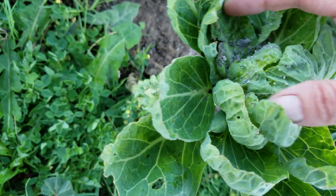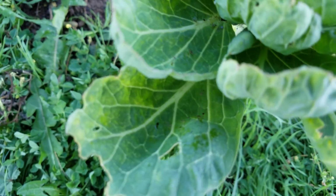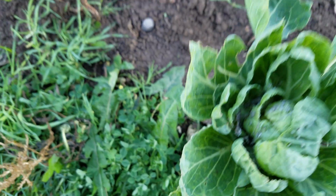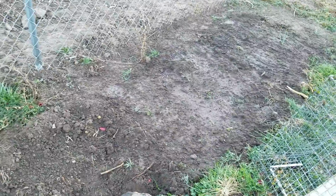I'm gonna have to figure out what that is. It's some kind of bug. It's bugs. I'm gonna get some Sevin dust for the little buggies like that, I don't want it in my food. So, I'm always forgetting to reset that. Anyway, so this is what we're up to now.